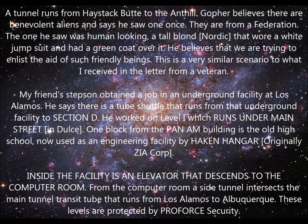My friend's stepson obtained a job in an underground facility at Los Alamos. He says there is a tube shuttle that runs from that underground facility to Section D. He worked on Level I, which runs under Main Street in Dulce. One block from the Pan Am building is the old high school, now used as an engineering facility by Haken Hangar, originally Zia Corporation. Inside the facility is an elevator that ascends to the computer room. From the computer room, a side tunnel intersects the main tunnel transit tube that runs from Los Alamos to Albuquerque.